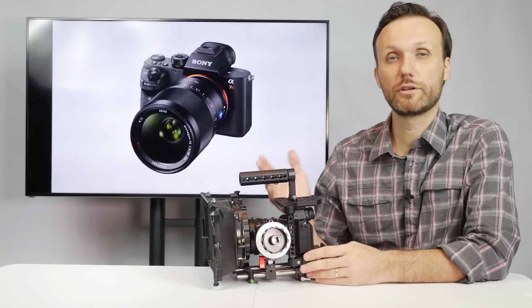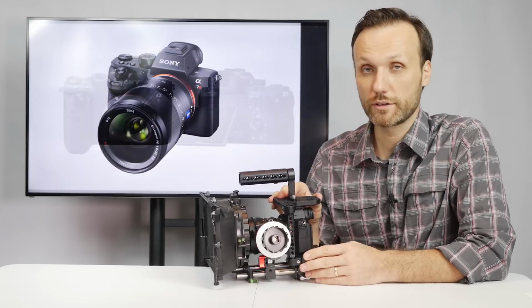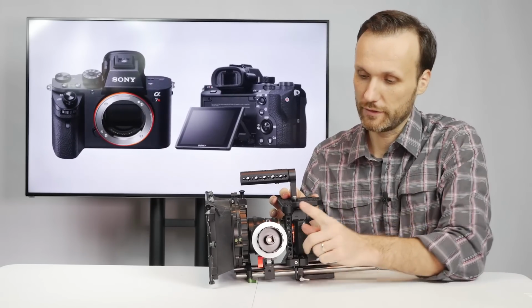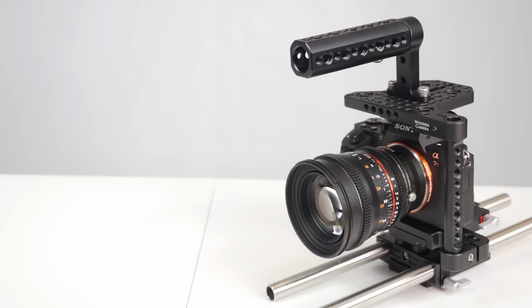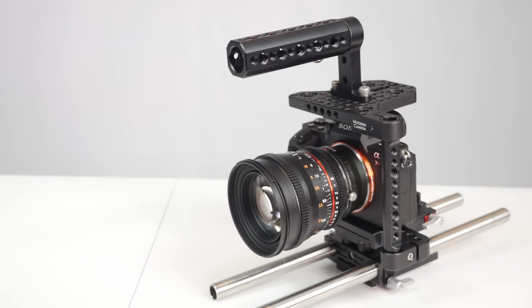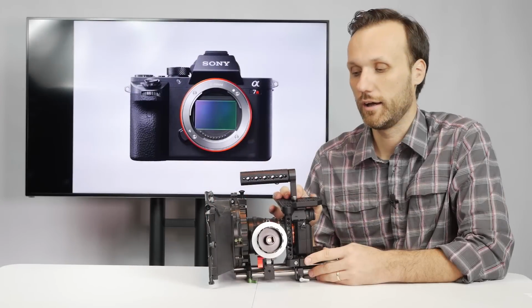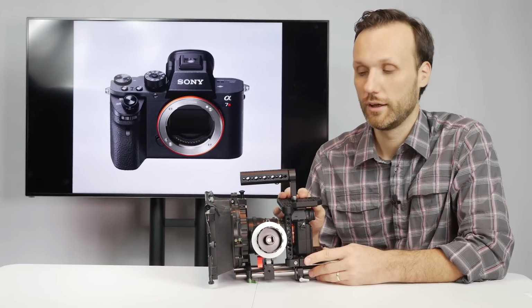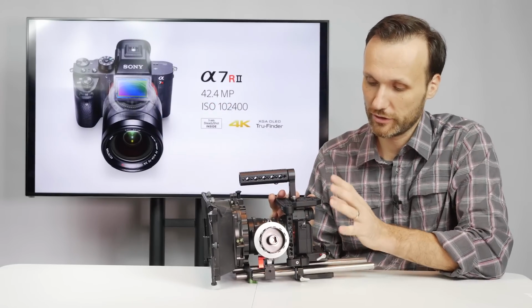Now, if you want to, you can obviously also build up the camera to a proper cinema setup. I'm using the wooden camera cage, and it also comes with the rails. The follow focus and matte box are separate things. What's great about this kit is that it's built specifically for the Sony A7 or A7S, A7R, A7R2, and I'm also guessing it's going to work with the A7S II, simply because those cameras are more or less the same size. So the cage fits the cameras perfectly.